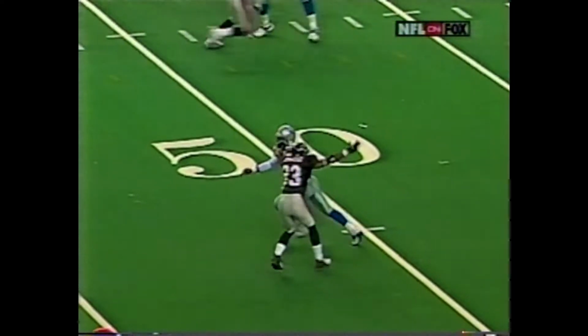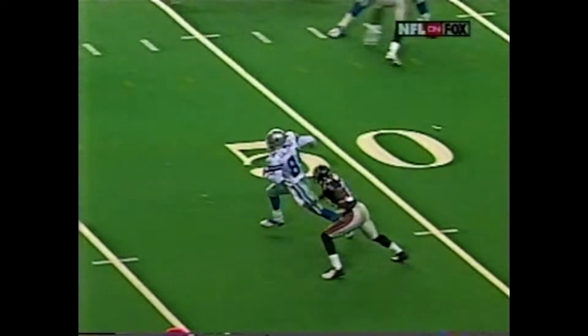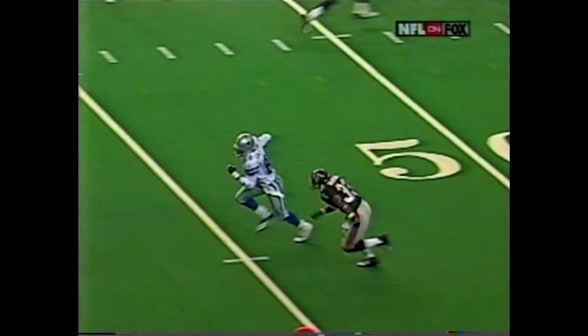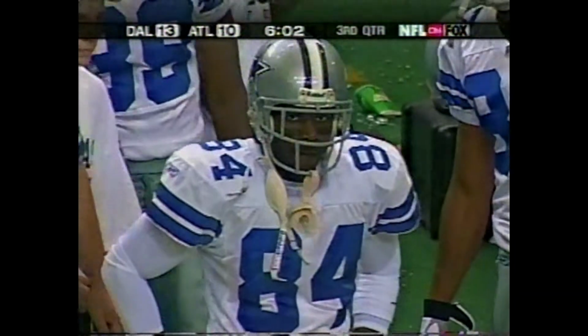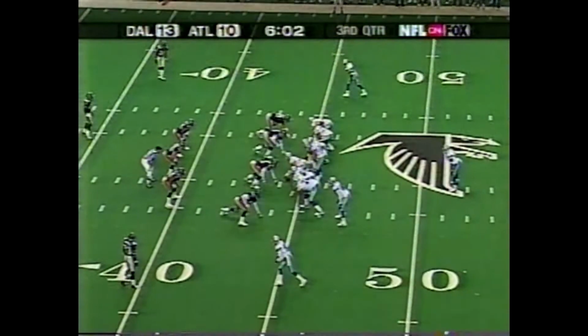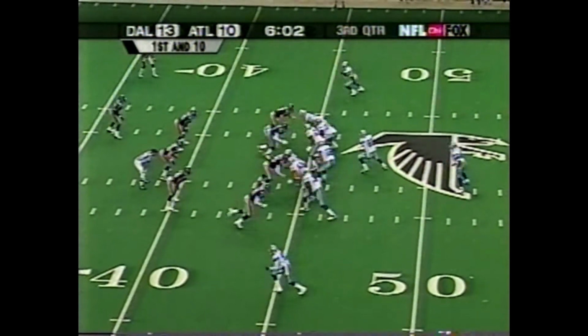The reason, there it is right here. See the hands to the face, trying to slow down Joey Galloway. Referee sees it, he throws the flag. Ryan Leaf had to get rid of that ball because there was extreme pressure coming in on him. Bentley makes it a first down.